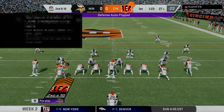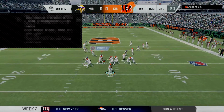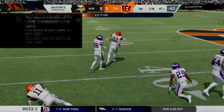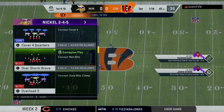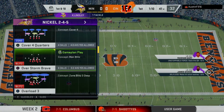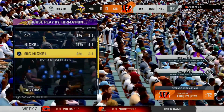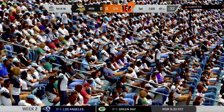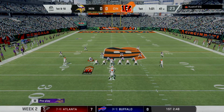Second and 10 now from the 27. Here's Trubisky to throw. That's complete to John Ross. And they get him down, but not before he takes it across the 40-yard line. They'll get 14 on that one. Good for a Bengal first down. First and 10 at the 41-yard line.